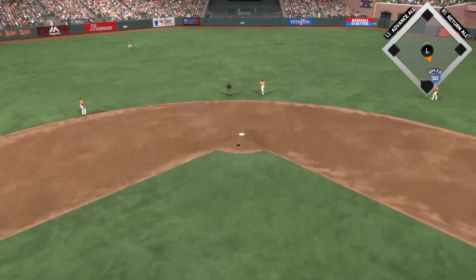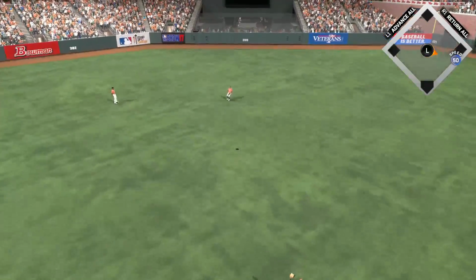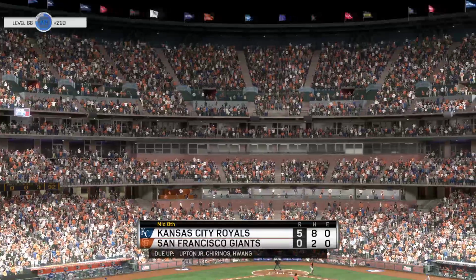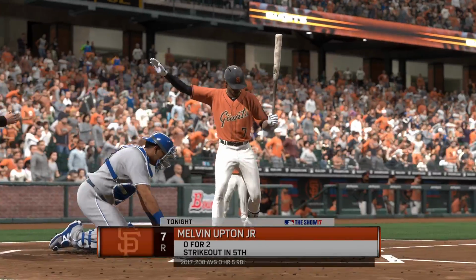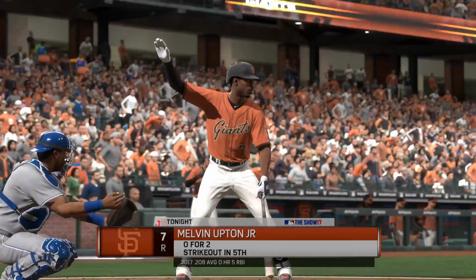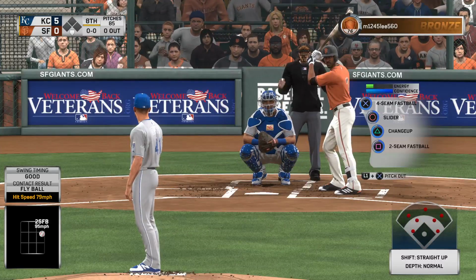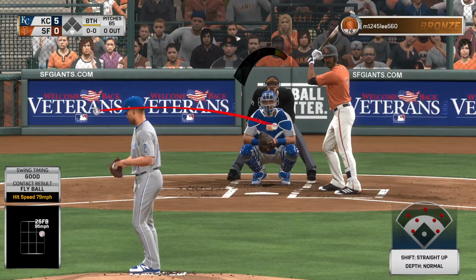High in the air out to center field. Betts has a read on it. Makes the catch, and that'll retire the side. Here's Melvin Upton Jr. now, 0 for 2 on his line thus far. Left fielder, Melvin Upton Jr.